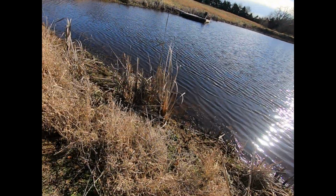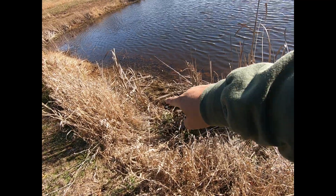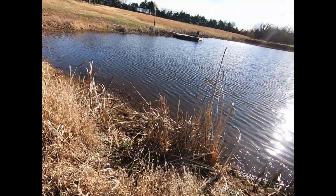I don't remember, honestly, where I put some of these traps. Oh, there's one. Nope, there's nothing there. You can see, we just kind of set it right in there. You can see it there. Nothing in that one. So we'll go on down to the next.